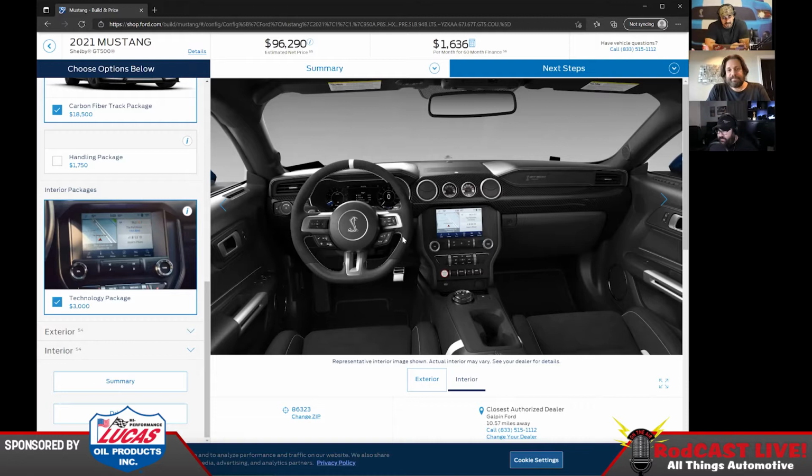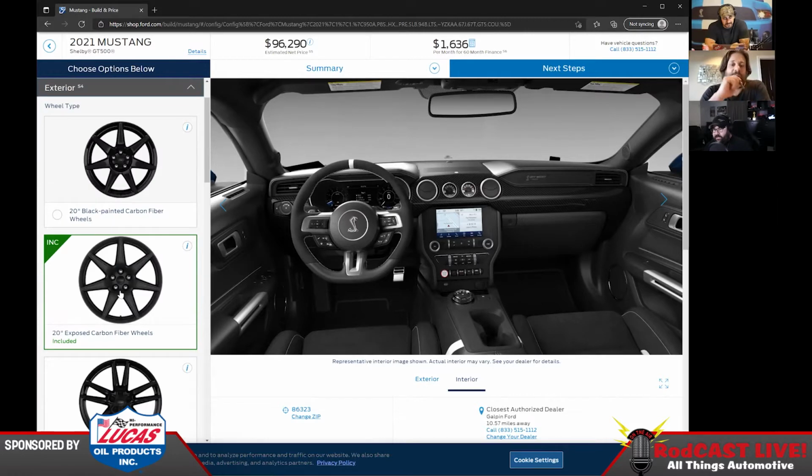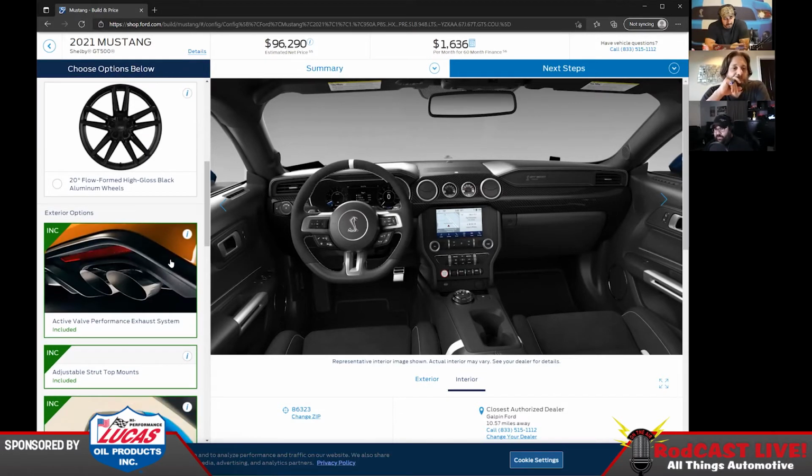I really hate the design of that steering wheel. It's so ugly. Is there an option on the wheel? No. The interior options? No. Oh, well, I don't know. Let's see. Wheel? Okay, we can't even touch these.